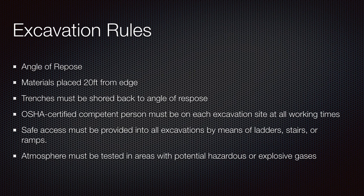In locations where oxygen deficiencies or concentrations of hazardous or explosive gases or dust are possible, the atmosphere in the excavation must be tested prior to the start of the work and at regular required intervals. When such conditions exist or may develop, emergency rescue equipment must be kept readily available and appropriate PPE must be used.